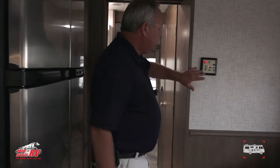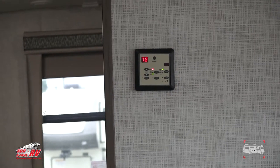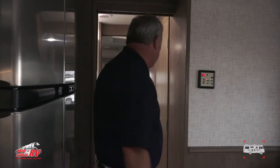Has your thermostat here. You can work everything right here, one touch. Really a nice feature, makes it very easy to set up and operate.